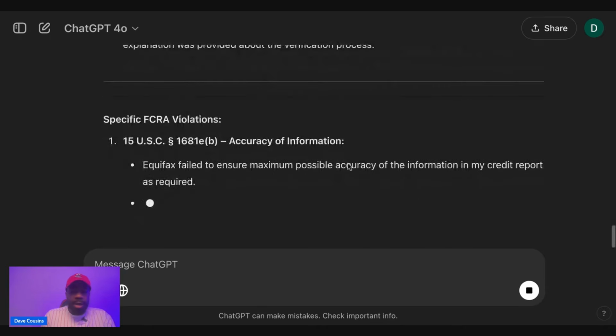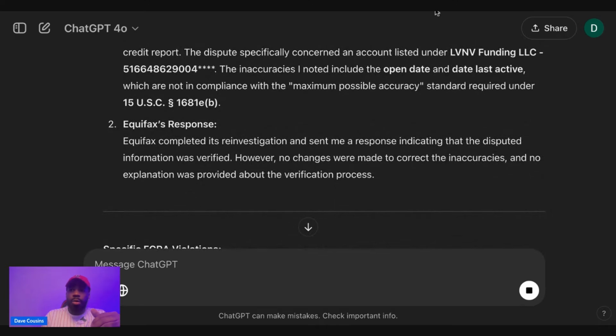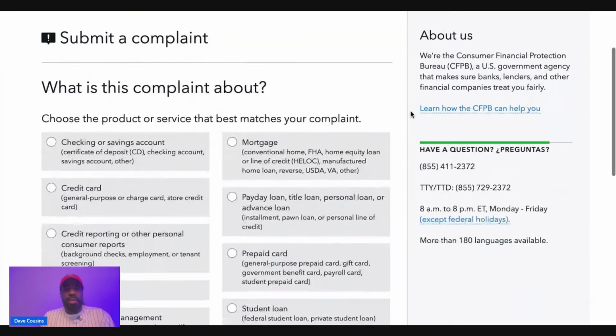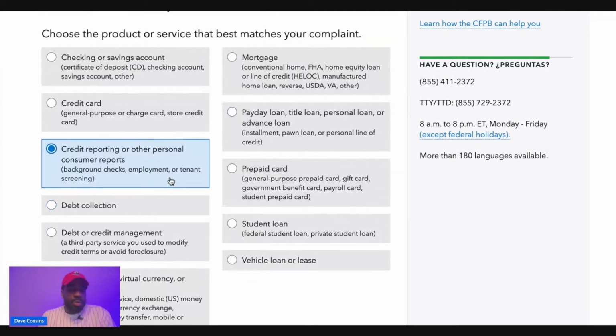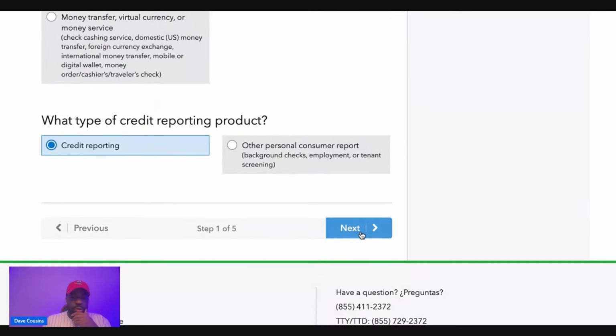Now, as it's doing this, I'm going to walk you through the process of filing a complaint with the CFPB. So from there, go to cfpb.com. Once you're here, what is this complaint about? Credit reporting. Now scroll all the way down to the bottom and click on credit reporting again.